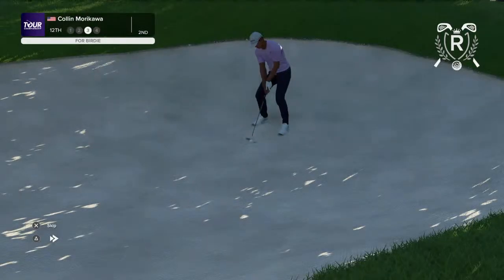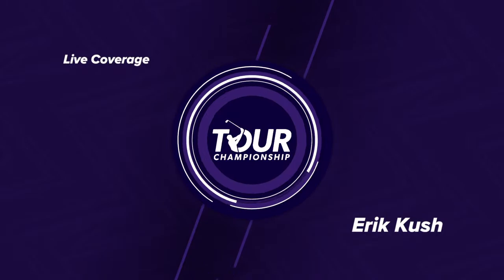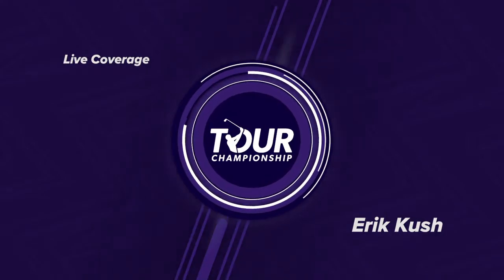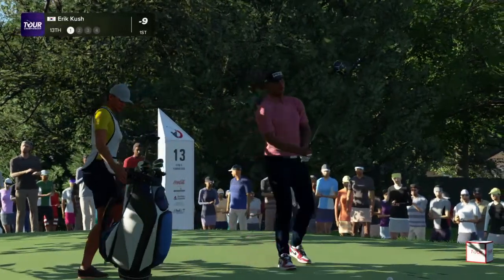Now over to Colin Morikawa. He's feeling good, just birdied the last hole. Let's take a look at the leaderboard. Now 4 shots up after that hole. Welcome to this hole. It's a par 4.